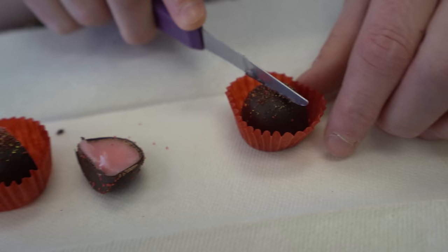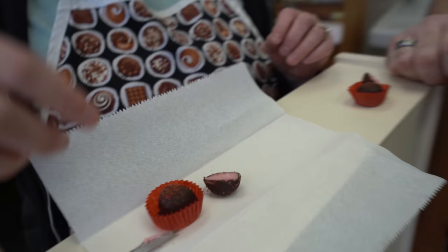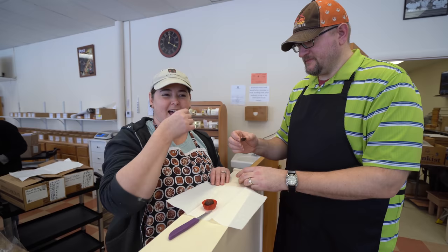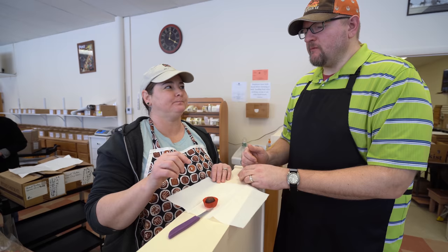One for Joe, and one for me. Oh, yeah. Ooh, it's really creamy. All right, here, Joe. Thanks. I should have got like the milk and the dark. Do we want a cheers? Cheers, cherry. Cheers. It's very creamy. Yeah, it is really creamy.